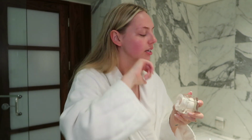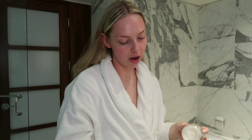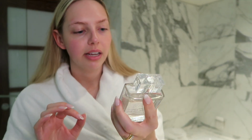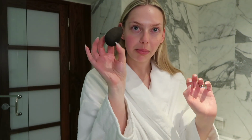But there's a ton of great alternatives that are clean as well, like the Goop All-in-One Nourishing Cream is amazing. And I've also been using the Bare Minerals Phytoretinol Cream, also fabulous. So totally comparable options. And then I was using this just to keep up with my tan. It's the See You Sunday Face Tan Water. Alrighty, so now that my skin is nice and hydrated, I'm going to dampen my little beauty blender.